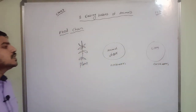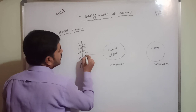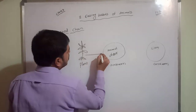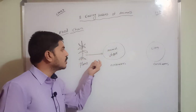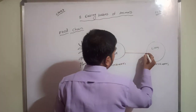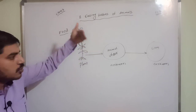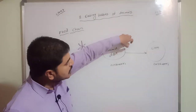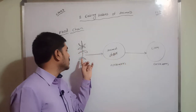Listen. Here the deer depends on the plant. So what will it depend on? It will depend on a plant. Correct or not? So here I will show arrows like this, from here to here. The plant is eaten by the deer, right? And the deer is eaten by the lion. You observe this. Herbivores and carnivores directly or indirectly depend on plants only. The plant is eaten by the deer, and the deer is eaten by the lion.